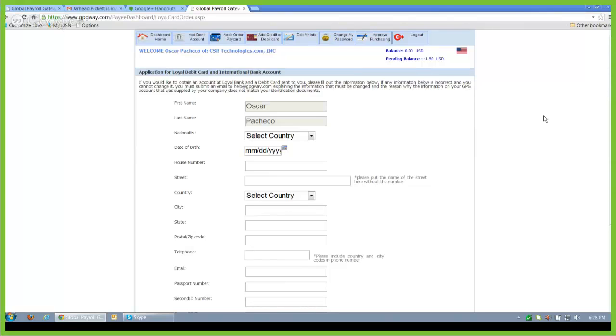And what you do is you fill out the information here, and Loyal Bank will drop ship you a Loyal Bank MasterCard anywhere in the world. You now have a real bank account at Loyal Bank. If you travel someday and end up in St. Kitts, you can walk in and talk to a teller and say, I want to withdraw some money out of my account, put some money into my account.